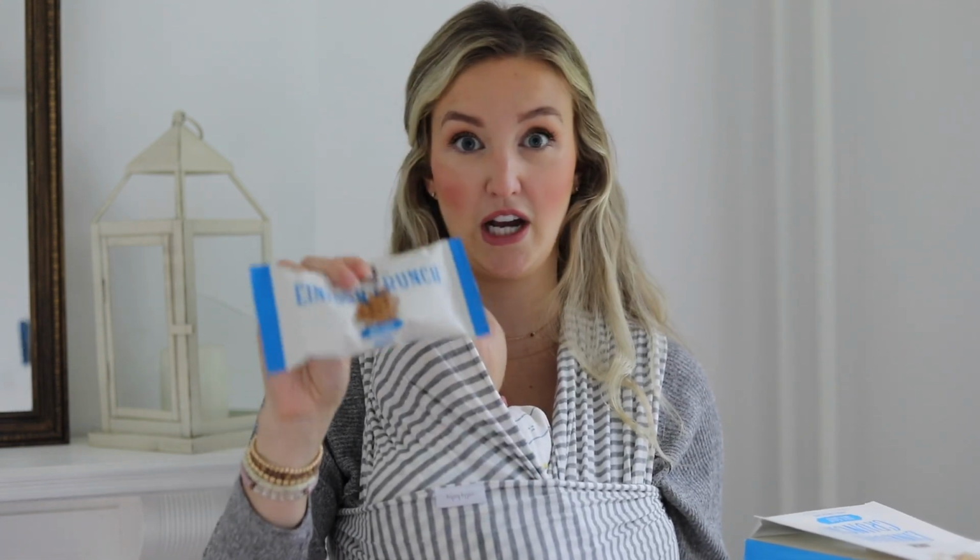So I was really intrigued by this. I'm excited to try it. I think it's literally einkorn berries and probably a little bit of some kind of oil and salt. But anyway, I am super excited to try this. So really pumped to try that.